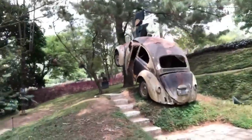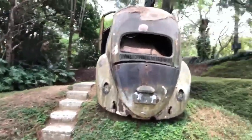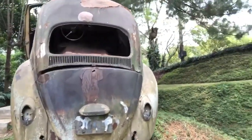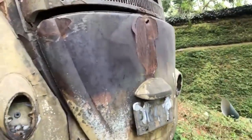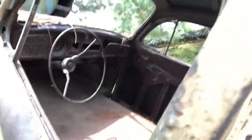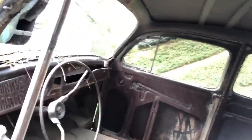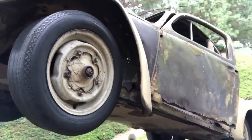It's crazy. This thing was actually owned by one of the artists that is on display here, and this thing clearly caught fire. It's still pretty cool to check out. So they converted it into a work of art. I could use these rims on the front.